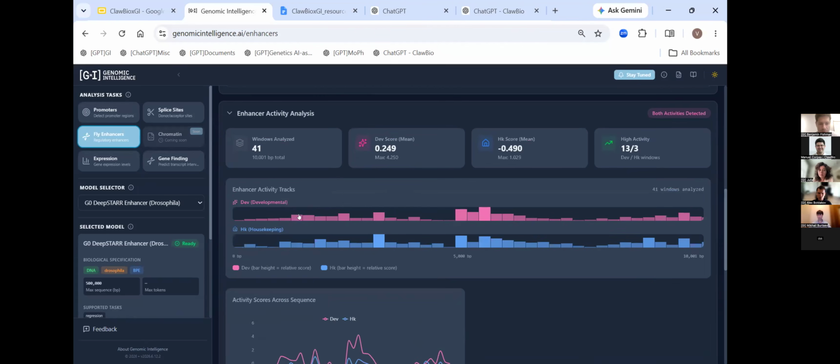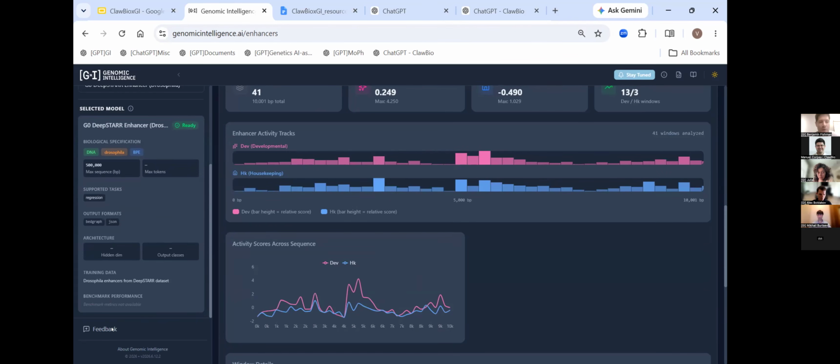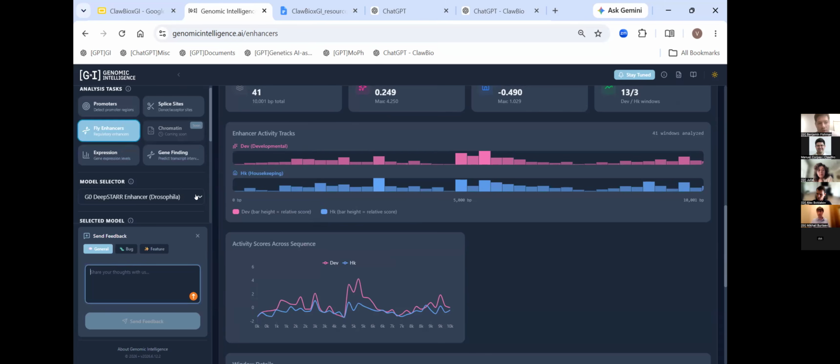But before I leave this page, I want to show you a very important button here. This button is for feedback, where you can write anything about a bug that you find, or maybe you would like to see more models here than we currently have available. It will be very interesting for us to see what the demand is and whether we can supply these models. So any feedback you would like, please put it here, and we will try to react to it.